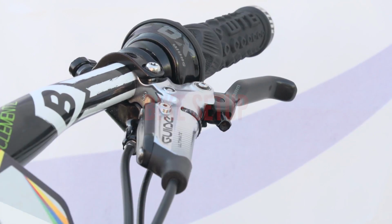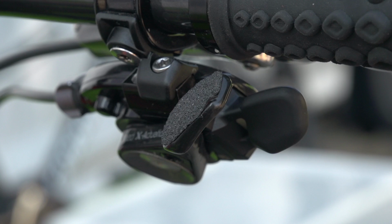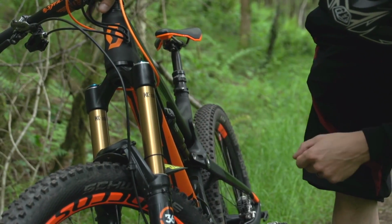Bike setup. Arguably more important than the bike you're riding is actually the way you have it set up. Cockpit setup, your suspension and your tyres are a few key things to have a look at.